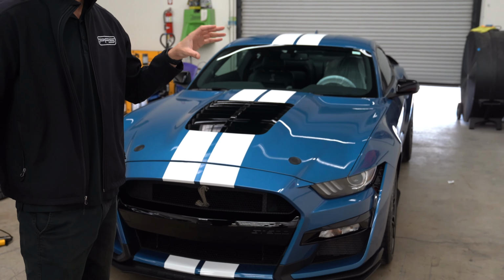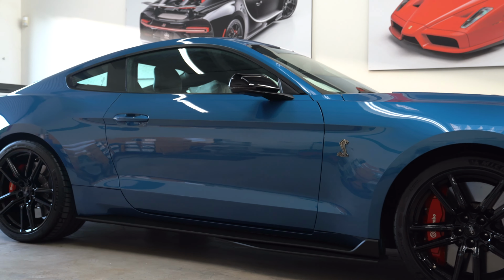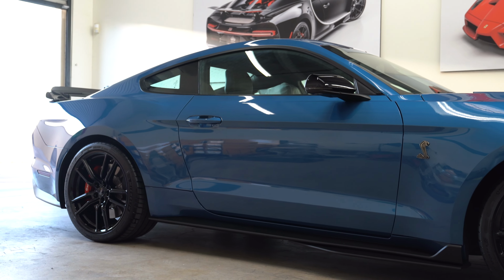This car's gorgeous, looks really good. The client loves this car. Just talking to him this morning, spent a lot of miles on it. Loves the coating, which is always great to hear. It's doing its job. So this car is almost done with annual maintenance and it's gonna leave the shop.